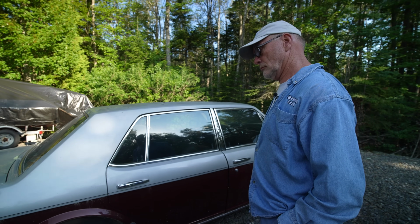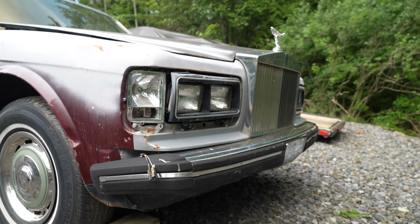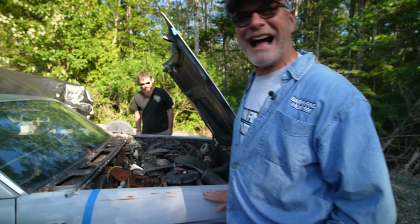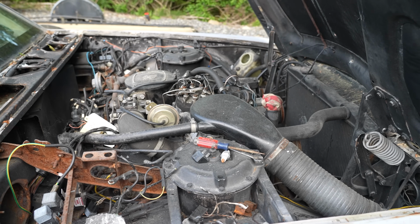Wow. So what's your intention for this? The nice thing about these is that they have a GM Turbo 400 transmission. Put a small block Chevy or maybe an LS in it and just have fun. And I love it. I'll drive around with a jar of Grey Poupon, so I fulfill the Rolls Royce stereotype.